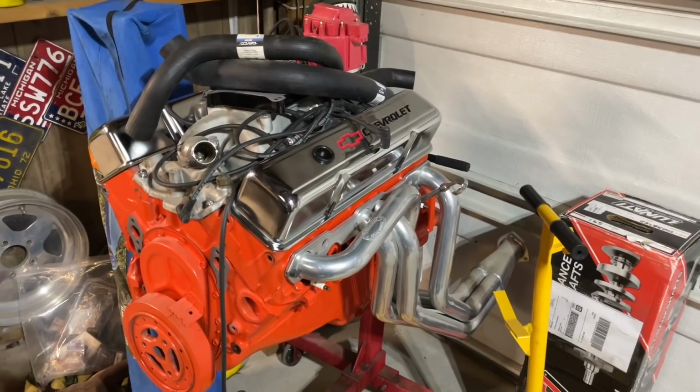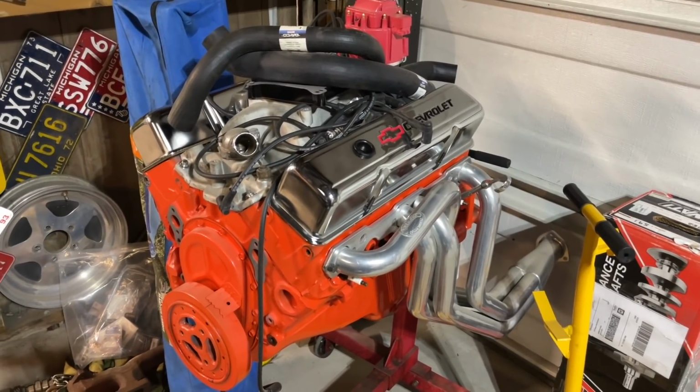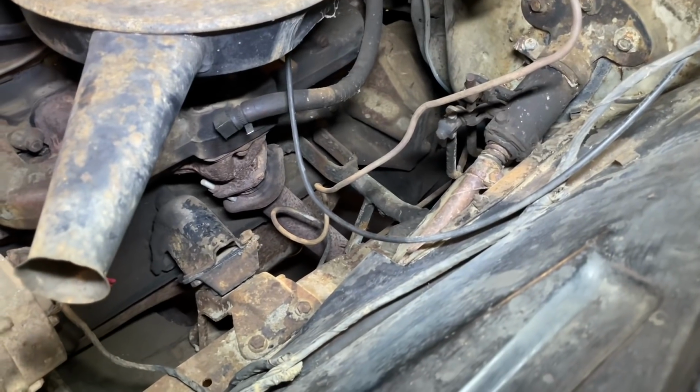Vicky's definitely got her heart set on that 350 in here. She's not letting up on that. So I got to come up with some V8 motor mounts for it because the engine mounts are different, 6-cylinder to V8. And I hope that the clutch cross shaft will work. I'm a little bit concerned about that.